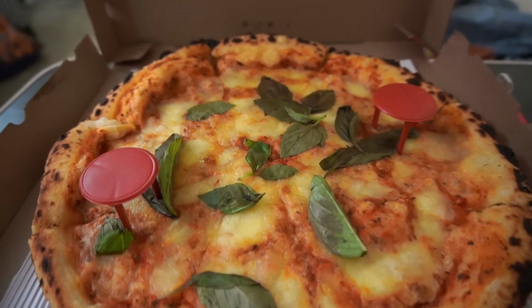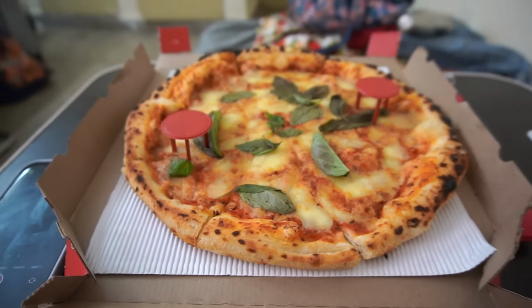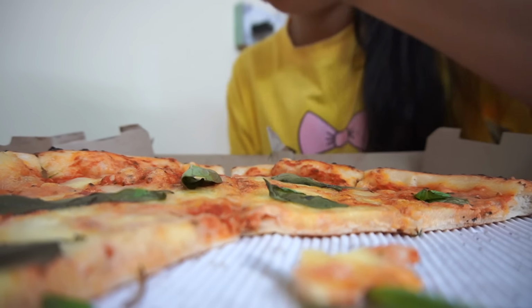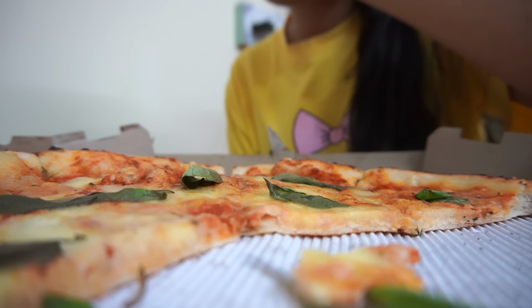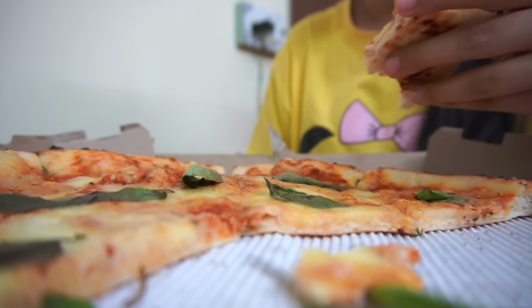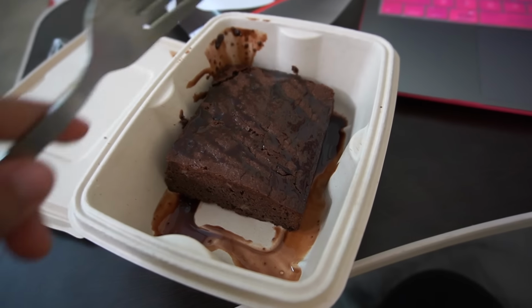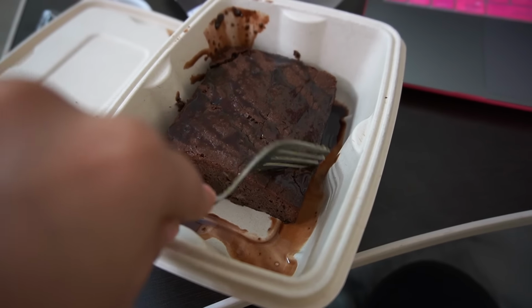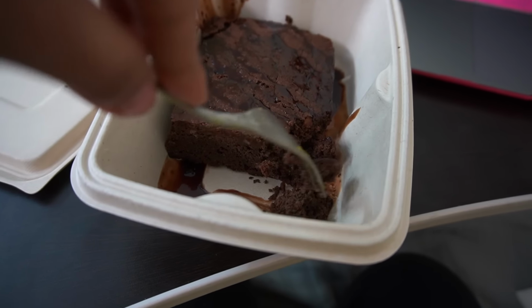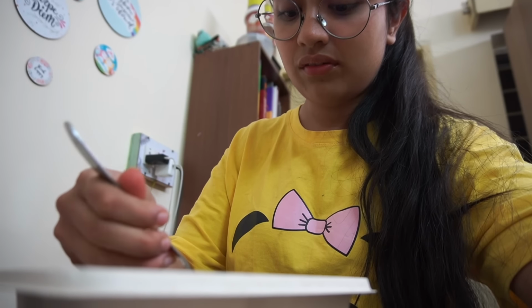But look, this is what I've ordered. This was a pizza and brownie from Fat Lulu's, and honestly, I was even more disappointed when I started having this. The pizza was literally cold. I mean, it was so bad in taste. I felt really, really bad. In fact, the brownie as well, it did not have that brownie wala texture and it broke too easily. I did not like any of this.